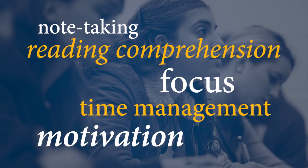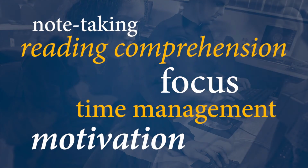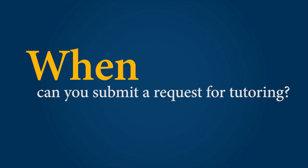As we work together, we may discover that there are some learning issues that are unrelated to tutoring. Therefore, we would want you to go see the professionals at the Academic Advising Center. Some of these issues could be something like note-taking, reading comprehension, general focus, time management, and maybe even motivation within the class. We recommend that you go see the professionals at the Center for Academic Advising. They're wonderful.